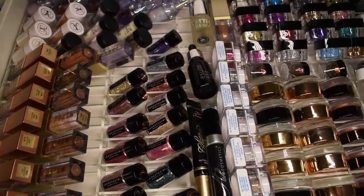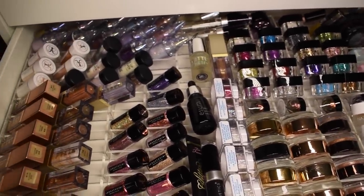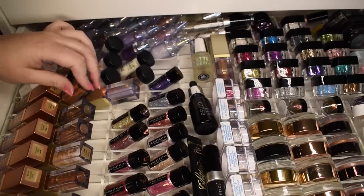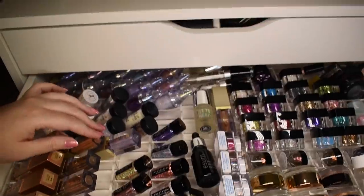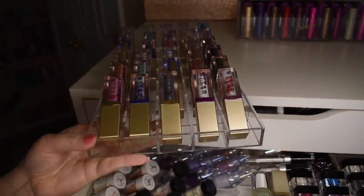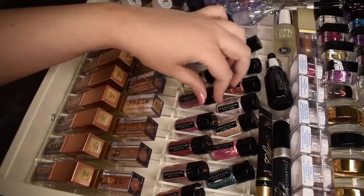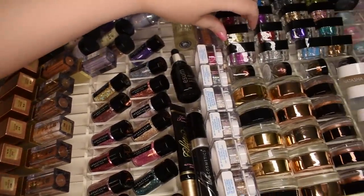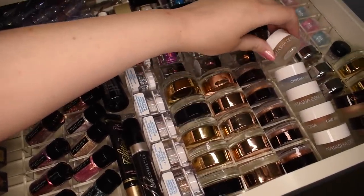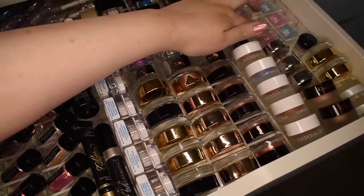I store my glitters and pigments in the Alex 72 eyeshadow organizer. I've got quite a few from Lime Crime here, and some Anastasia, some Makeup Forevers that are really pretty. I'm a big fan of the Stila glitters, and I have more of the Stila glitters up here. I enjoy the Anastasia glitters. These are some from Ash Cosmetics here. And here's some Marc Jacobs and some of the Hourglass and the Natasha Denonas. A little bit of Charlotte Tilbury and MAC. And these are the Dawn Eyes Cosmetics Sugar Shifters. They're super pretty.